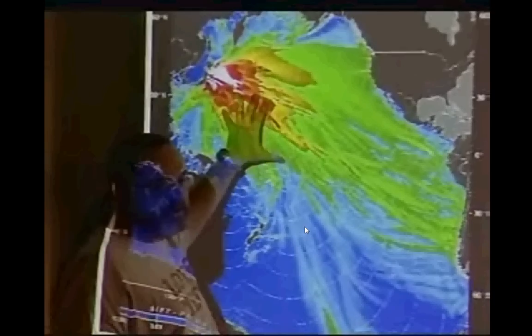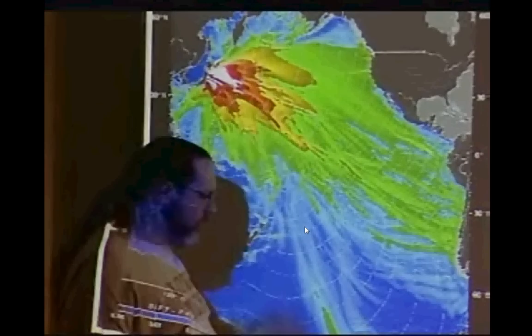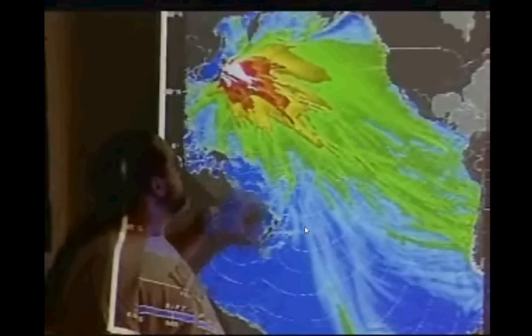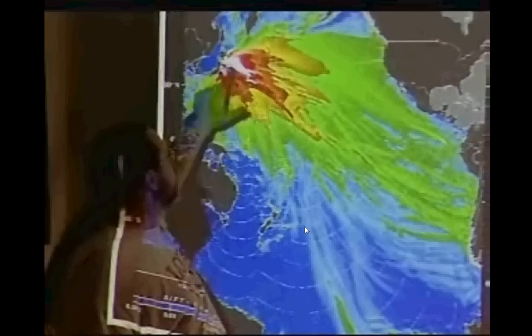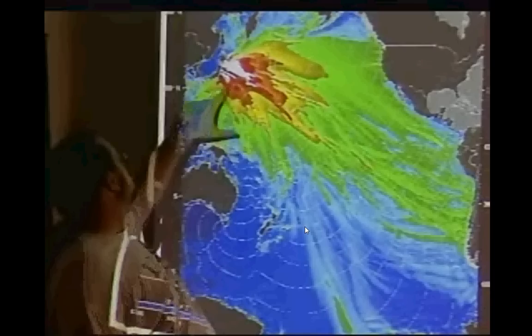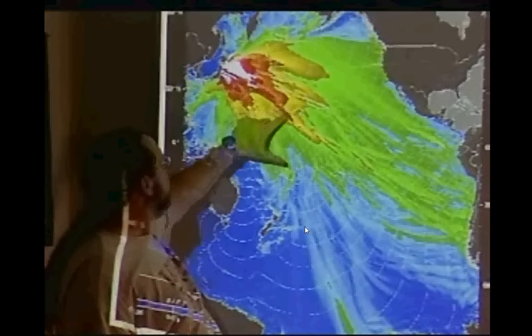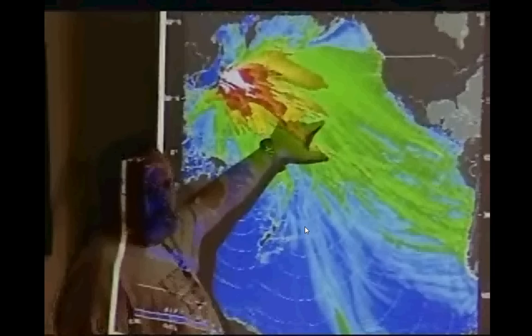interacts with the coastline could be quite higher than what's shown on the scale down here. So the other piece of information is time. These are contour lines across the map in hours. So it looks like the first hour is here, it's hidden in here. So it's 1, 2, 3, 4, 5, 6, 7, maybe 7.5 hours for the first wave to reach Hawaii.